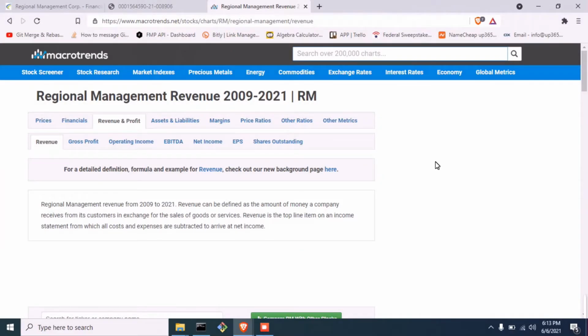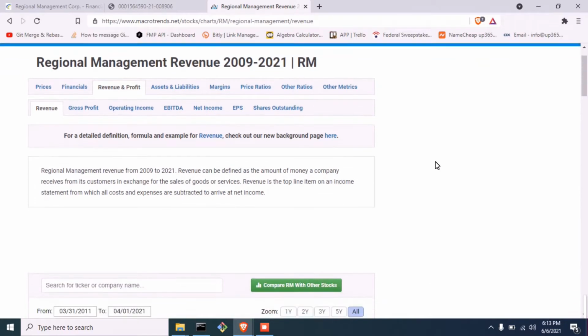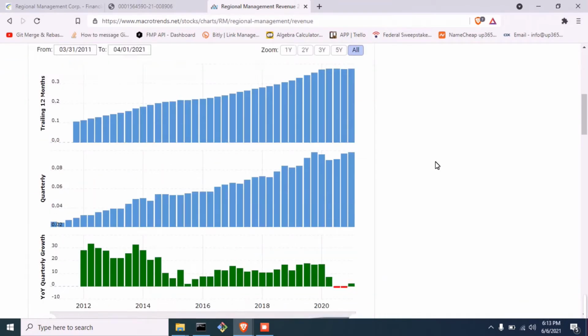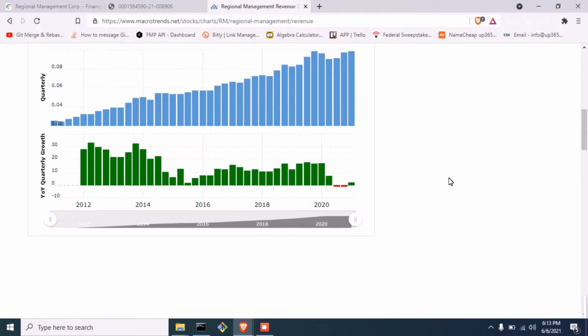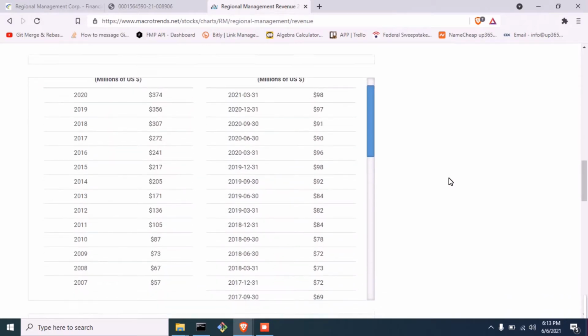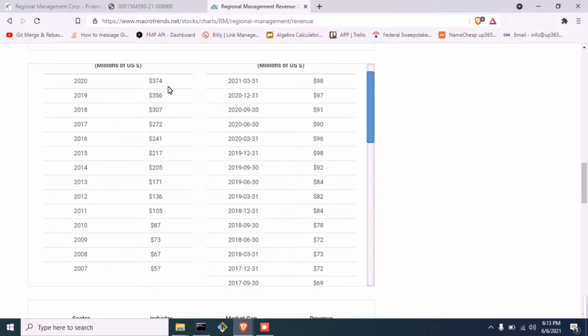So first things first, we'll look at Regional Management's revenue and see how that's trended over time. And when we scroll down and look at the chart, you see it's a beautiful chart and it's trending upward. And then we can go down to the table so we can see the exact numbers. So we see that in 2020, they had $374 million in revenue. And way back in 2007, they only had $57 million in revenue. So you can see that the revenue has grown over this time period.